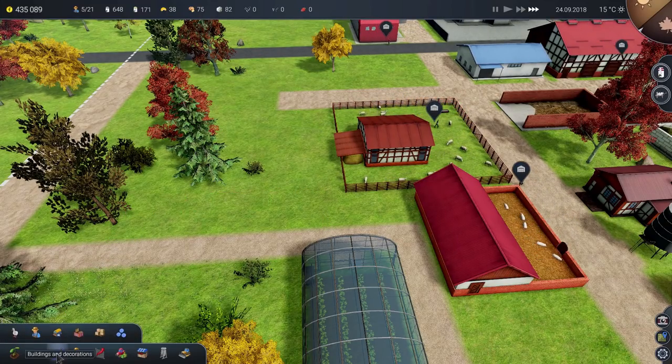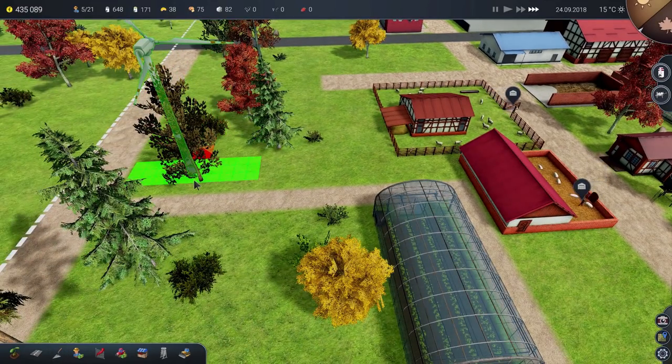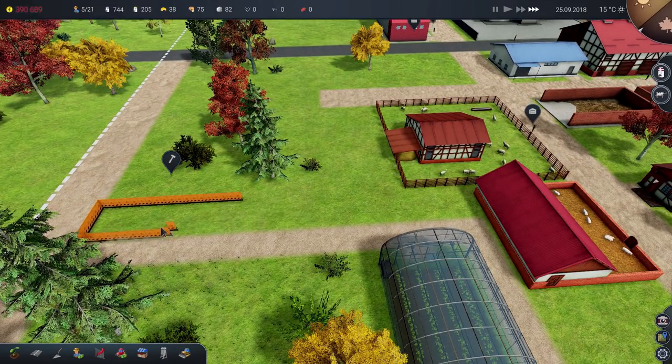I think I'm going to do that. I'm going out there. Yeah, wind turbines. Yeah, let's do it. Right, spin that round. One wind turbine just there. There we go. We're killing a tree. We're killing nature for progress. That's fine.